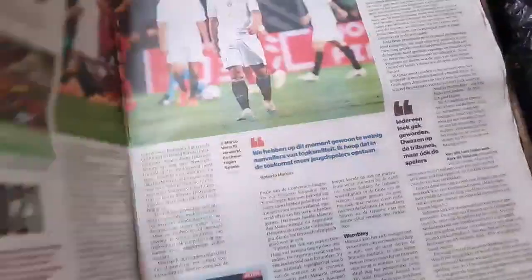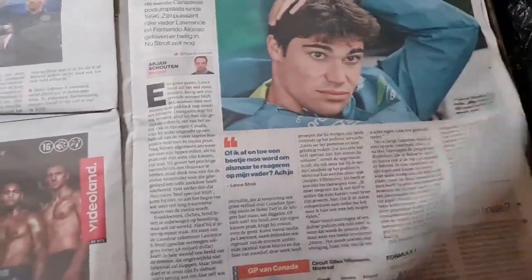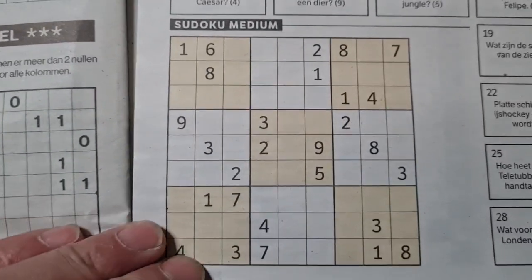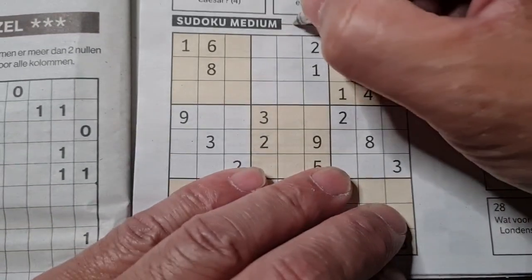Okay, let me start with the regular medium Sudoku. Where's the puzzle page here? Okay. Yeah. All right. Medium Sudoku number 6607.